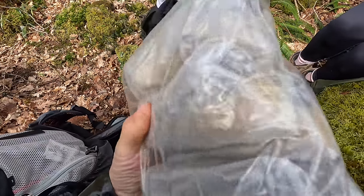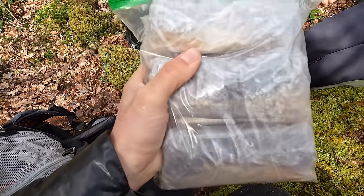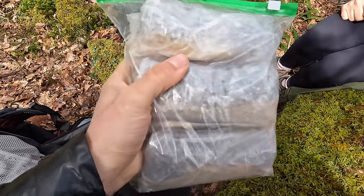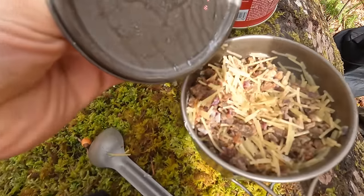So Daphne has made us dehydrated spaghetti bolognese pouches. Spag bags! Woo! AKA the spag bags.